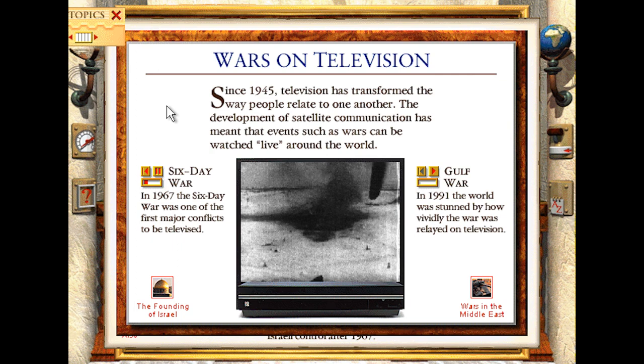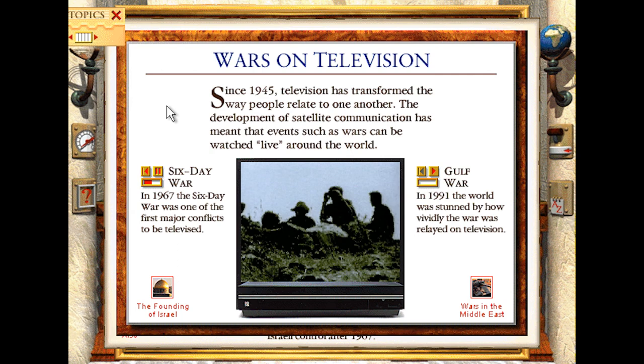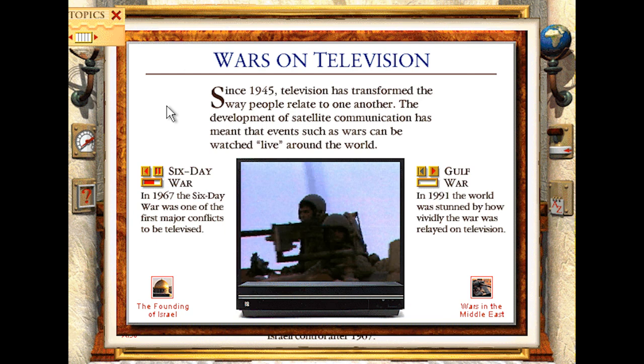On the 7th of June, Israel occupied the West Bank and East Jerusalem, which were part of Jordan. On the 9th of June, Israel fought a battle to take the Golan Heights from Syria. During only 6 days of war, Israel had fought Egypt, Jordan, and Syria, and captured territory from all three.